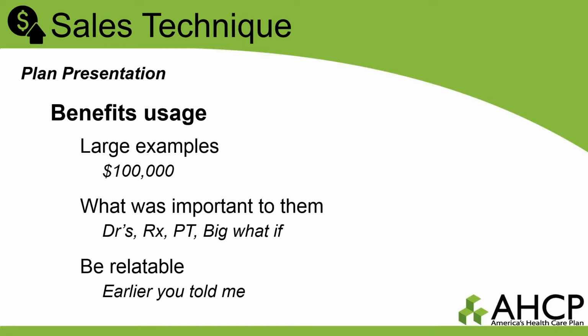You can do all of this with the doctors, you can do this with prescriptions, you can talk about physical therapy, you can talk about the network. So earlier you told me you had a lot of experience when you were going to the hospital, the doctor was never in network. Well, this plan uses the Aetna Open Choice PPO network with over 850,000 doctors. Knowing that there's going to be a doctor close to you is something that's important to you, right? So things like that, where you say, earlier you told me, tell them a little story about how the benefits actually work and end with something that's going to make them say yes.